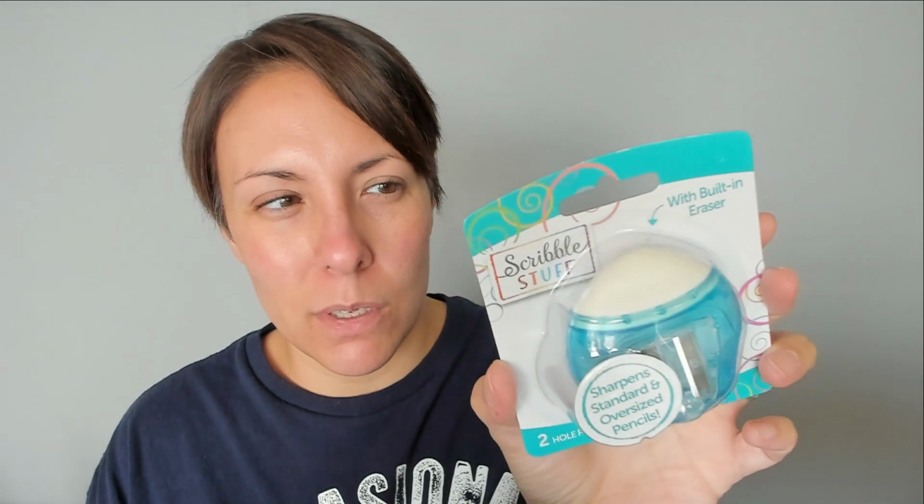I liked that one. My daughter was like, no, I want the same one that I had last year. So she got this. And this does come with a little built-in eraser. And it comes with 2 size sharpeners, but she doesn't need 2 size sharpeners. I was like, why? But she apparently really, really likes this. So whatever. I got her the thing that she wanted.